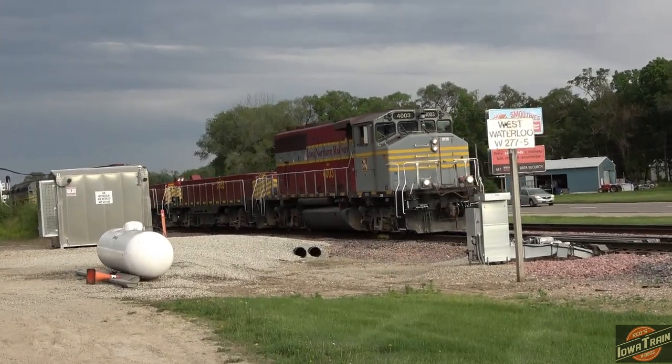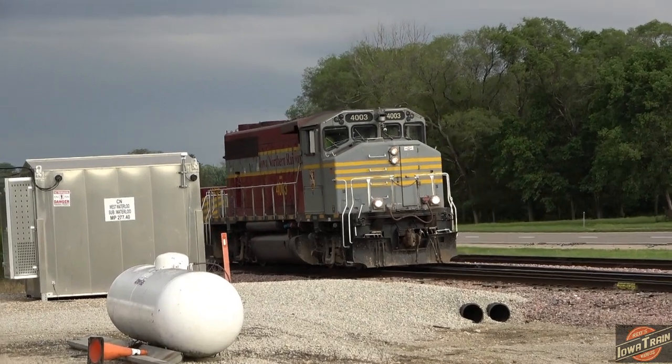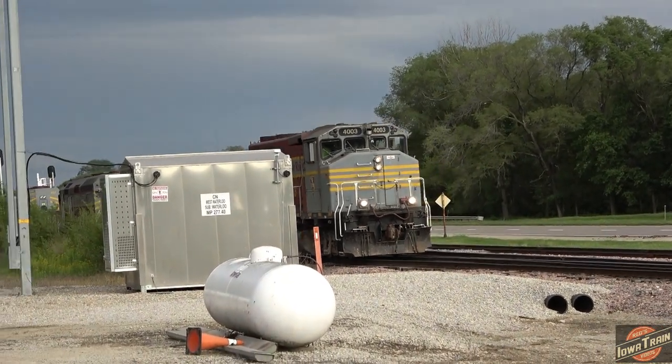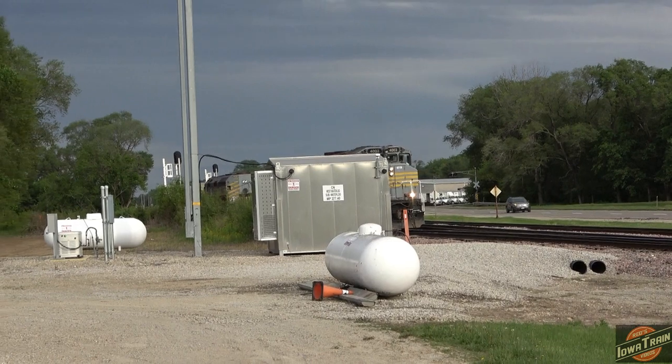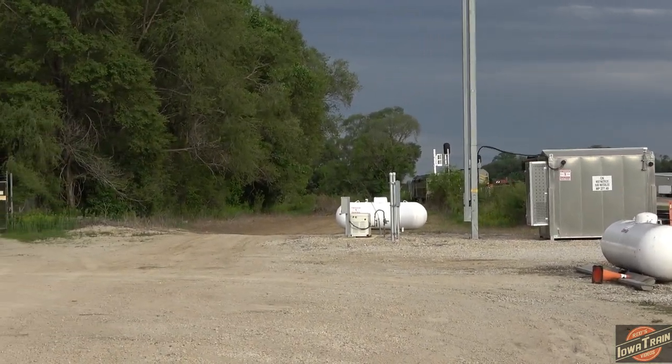And B yard wraps around, and that'll take them guys back out to Bryant yard, which is in Waterloo. They can either do that, or from that point here at B yard, they can actually get all the way over to Dewar, Iowa, and end up all the way up in Oelwein.